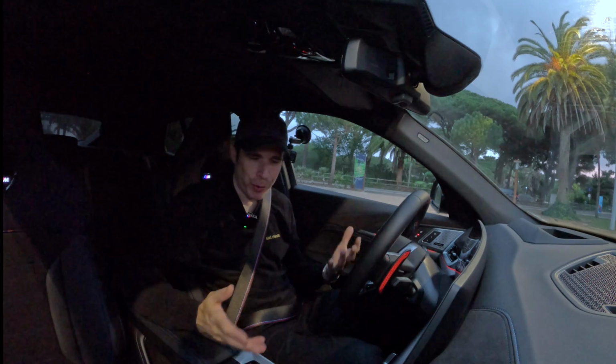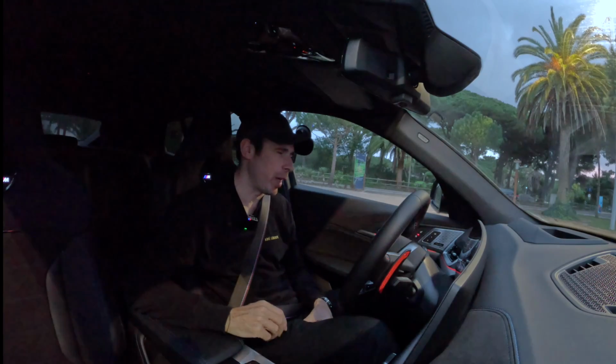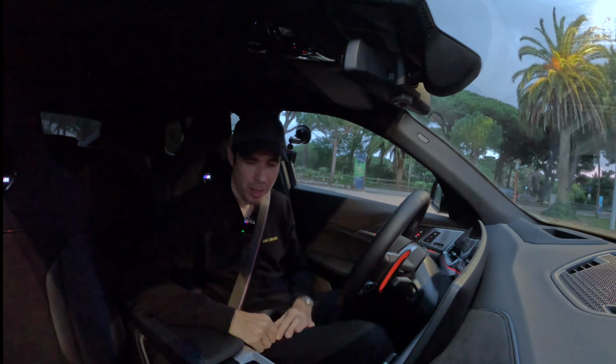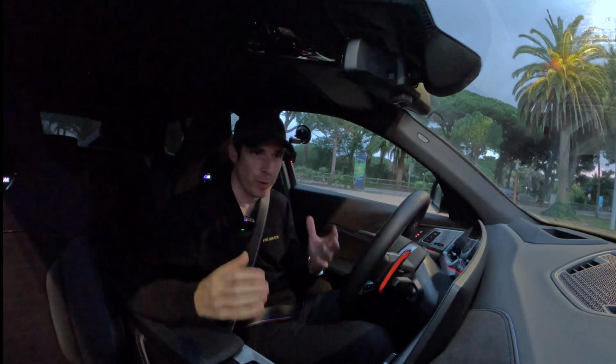Now let's talk about the interior design a little bit. One thing that bothers me the most is the fact that there is no more iDrive controller. I've tried to reach for that controller so many times today and I'm still not used to not having it. So BMW, why? I know you're trying to move away from this, but maybe you can change your mind and still keep it there because it's very useful.